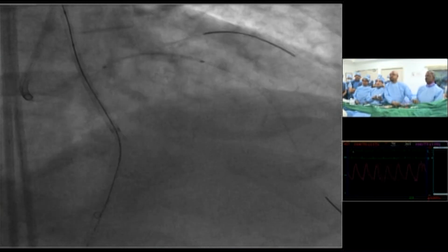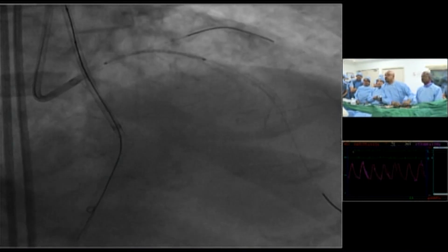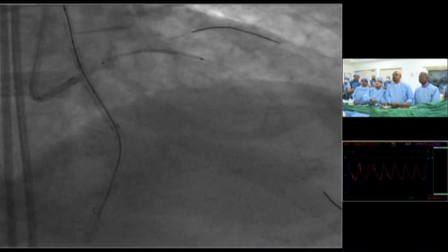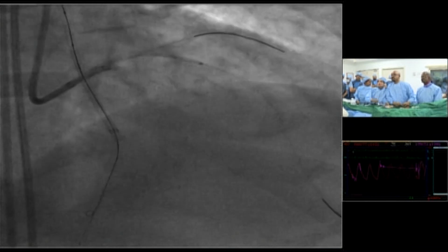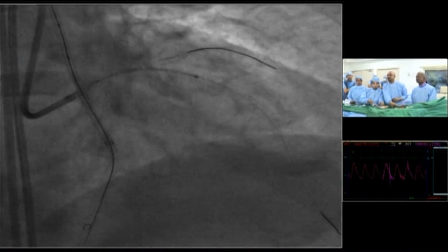So now my distal stent is clearly inside the distal LAD stent, and I think the proximal stent is also in good position. Is everybody in agreement with that? Now go to LAO cranial. Yeah, LAO cranial, please. Sure.